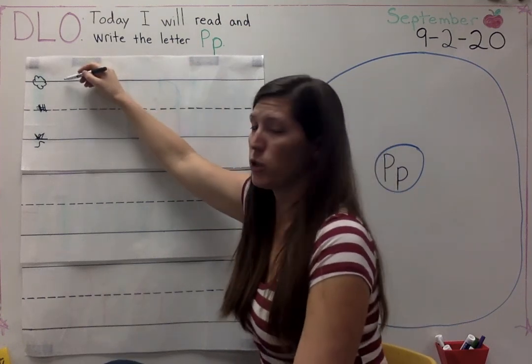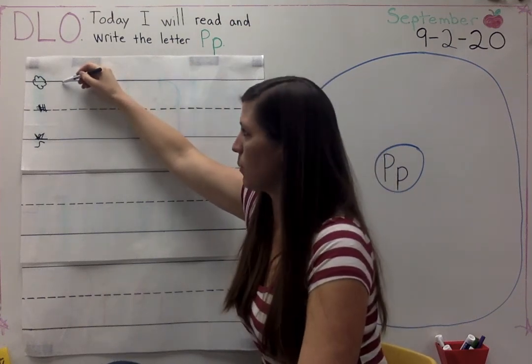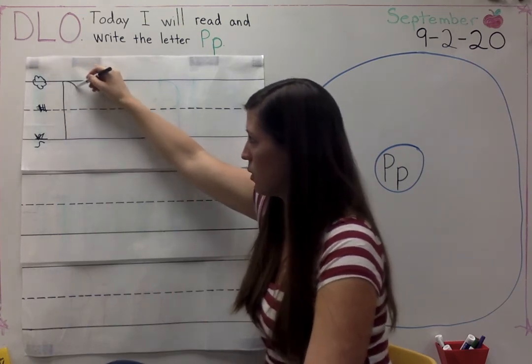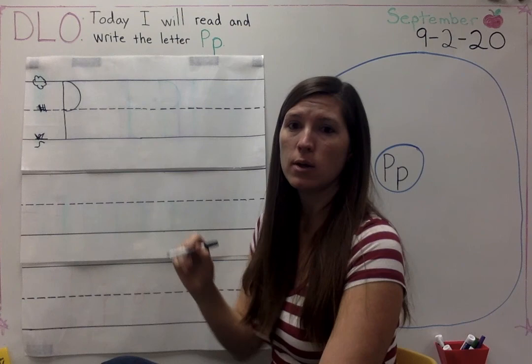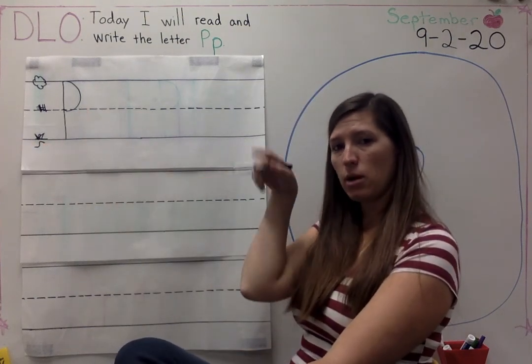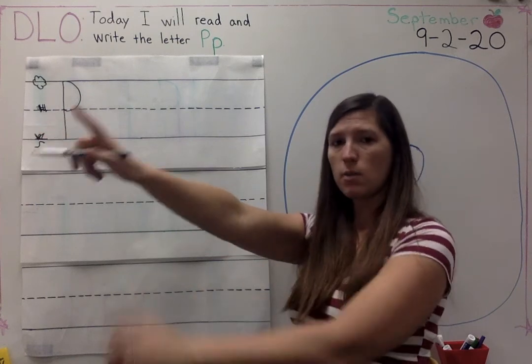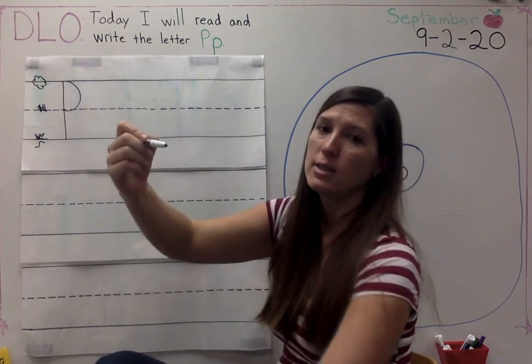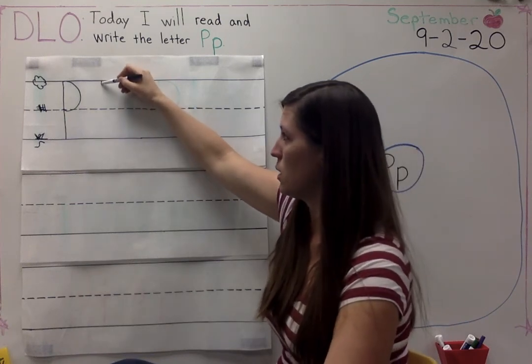Capital P. I'll do it first and then you'll do it with me three times. Capital P is down, jump up, around at the fence. Get your straight arm, best pointer finger. No wimpy arms, no wimpy fingers. It has to be a straight arm. Point to your screen. Follow the tip of my marker. Say it with me. Ready, go.